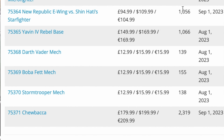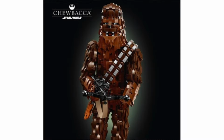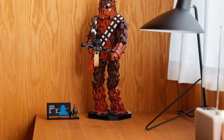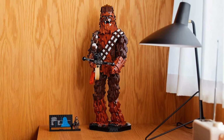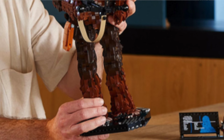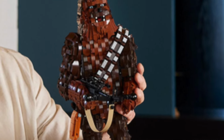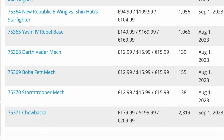And then the final LEGO set that is rumoured to retire in 2024 is the Chewbacca LEGO set. This is the buildable Chewbacca, which retails for $200 and was released in September of 2023. And this is very notorious for not being a very good looking LEGO set. I really don't think there's many LEGO fans that came to the defense of this buildable Chewbacca. It just looks really odd. Unlike the buildable R2-D2 and C-3PO figures, which look very good, this one just looks so odd and awkward. Definitely a big miss for me and most other LEGO fans, I'm presuming.